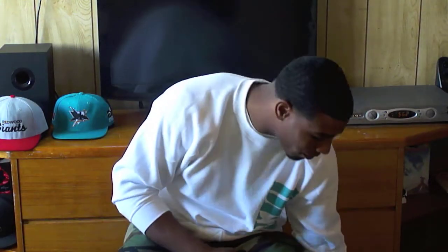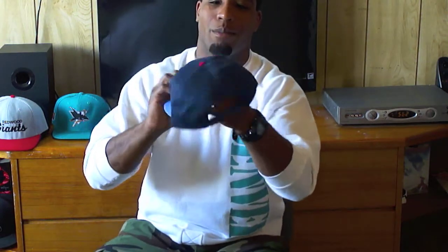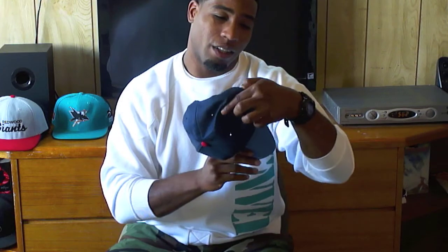Next hat. This one's for sale. I actually bought this one on Amazon months ago, almost a year ago. And I got it in the mail, it's pretty sick. It's a California Angels hat, I think. It's got a gray underbrim, blue base, little logo right here, baby blue brim, blue snap, red button. This is a Logo 7.